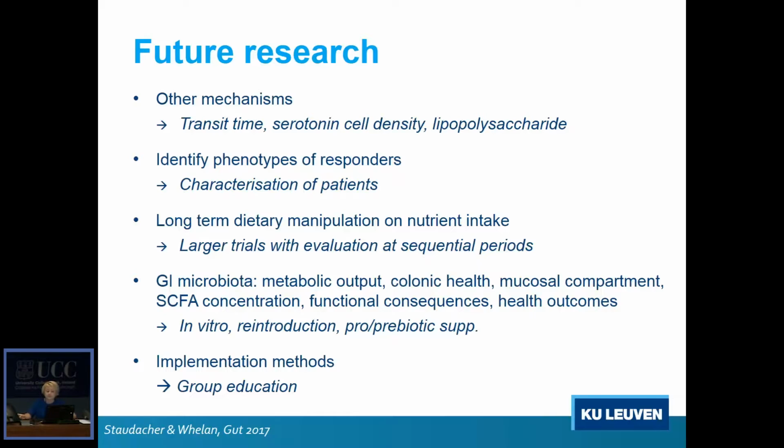The effect of long-term dietary manipulation on nutrient intake is always a question in any exclusion diet, and the only way to properly understand and measure this would be to do much larger trials with larger numbers and evaluate the nutrient intake at more sequential periods across time. The GI microbiota obviously is the biggest concern at the moment with the low FODMAP diet, but we don't know what consequences this has in terms of function or health, both short-term and long-term.